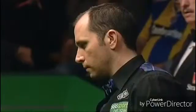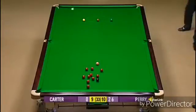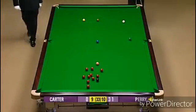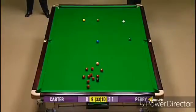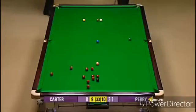He looked a little anxious there, Joe, thought the cue ball was going in. Now, is he winding himself up for a power shot? He is. No, surely he's not. He is. Has he missed the green? No. Well, even if he had got the cue ball round, it was by no means automatic position on his next red. Joe Perry, 31.